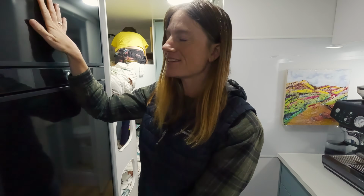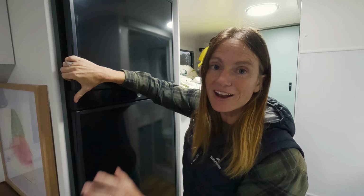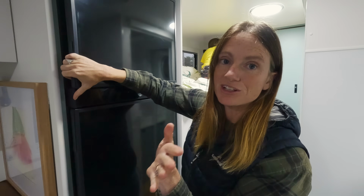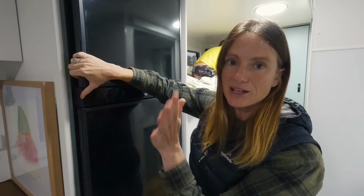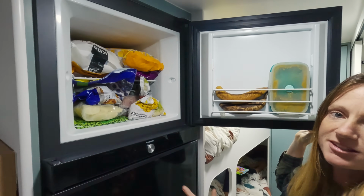Moving on to the freezer, the same principles apply. You want to get as much as you possibly can, and I'm going to show you what our fridge normally looks like, and then I'm going to walk you through what we would do if we were, again, planning for a long-term off-grid. So normally you've got this sort of setup, right?